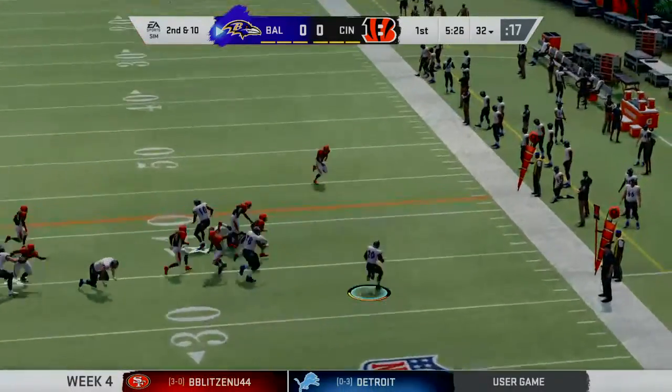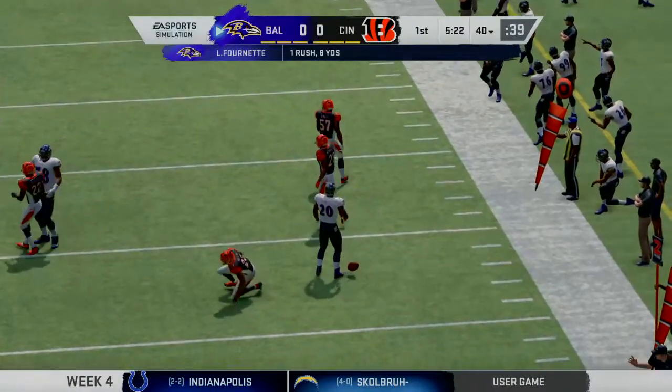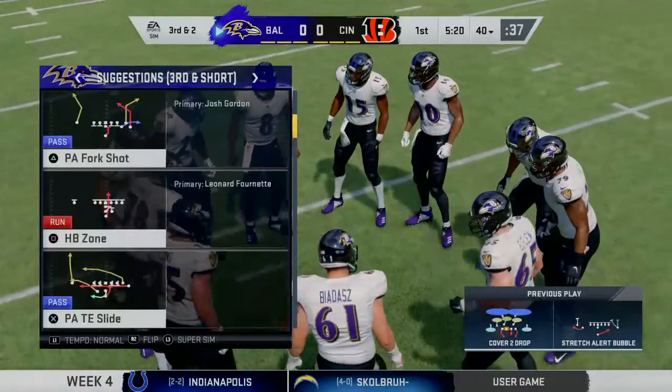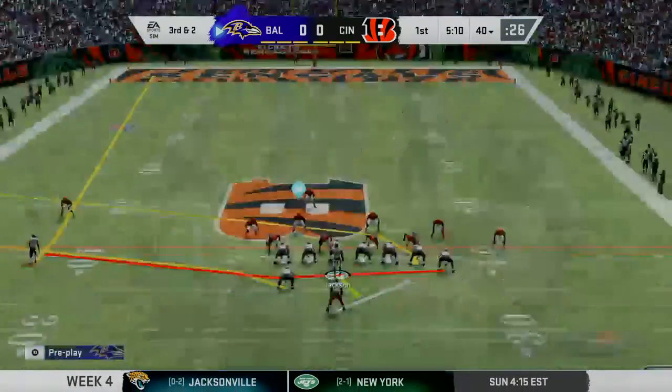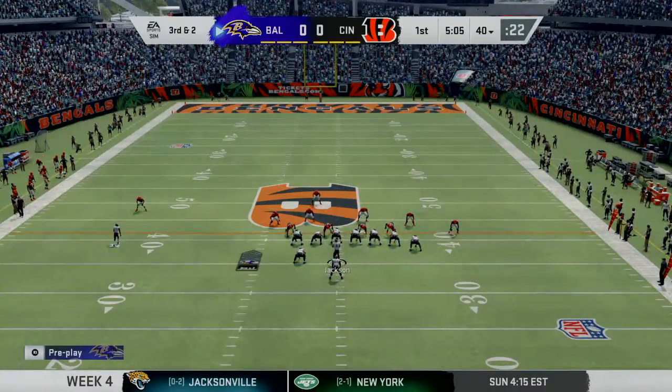A first carry for Leonard Fournette. And he's corralled at the 40, but not before picking up 8. That's a really good job right there. Just kept stringing that play out, pushing further and further towards the sideline. Really good fundamentals by that defense.